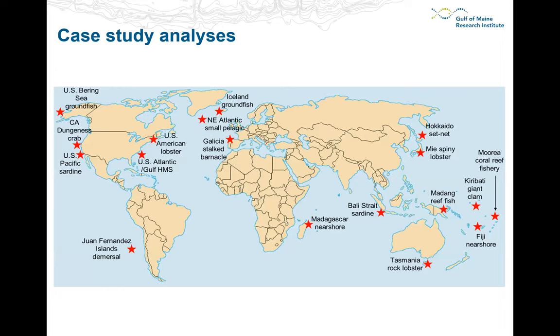So we next took those attributes and structured a template for using them to evaluate their presence and what they look like and how we might think about them coming into play in different fishery systems. So we pulled together case studies from 18 different fishery systems around the world, with these cases really heavily influenced by the knowledge that was held within the working group.